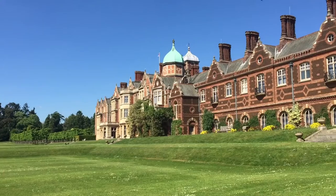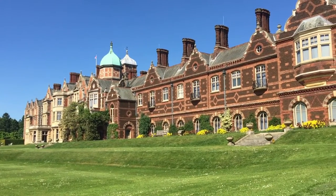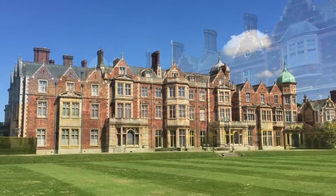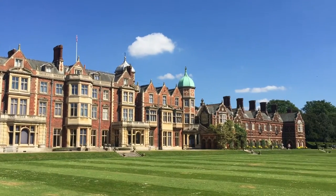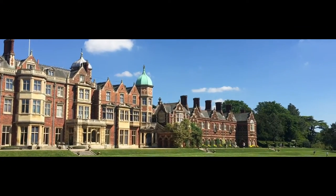So that's the end of our tour. 4 nights, 5 full days, and we were left wanting just a little bit more of Norfolk. Hopefully we've inspired you to have a look.